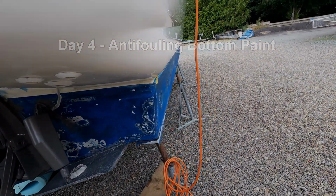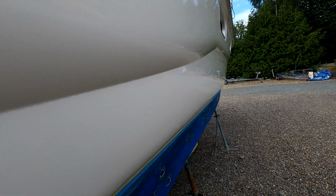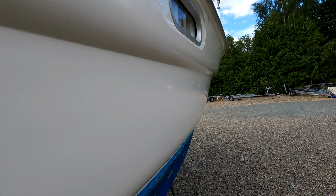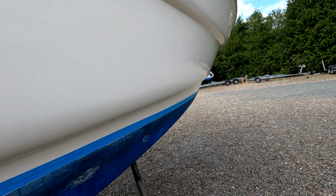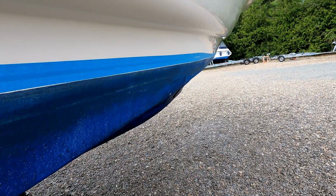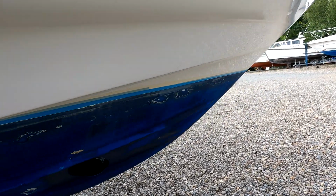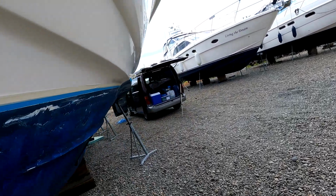So let's catch up where we're at. The Outdrives are finished, all bar the props, and now I've gone around and polished all of the lower part of the hull. There are some patches that I just need to touch up, like a slightly dull patch there, but generally speaking it's all really good. And as I've gone around and polished and hand polished this, I've also masked up the boot line, because the next big job is to get the anti-foul on.